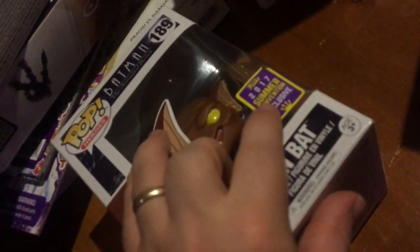And this is another exclusive one, Sasha Bras, for 238. Sorry. It's another Funko. And last but not least, well, no, there's more Funkos. Hold on. This Funko is another special edition, 2017 Summer Convention exclusive. Man Bat. Batman 189 is the number. Last but not least, Funko Pop is Mr. Clark. It's 2017 Summer Convention exclusive. Number 476.